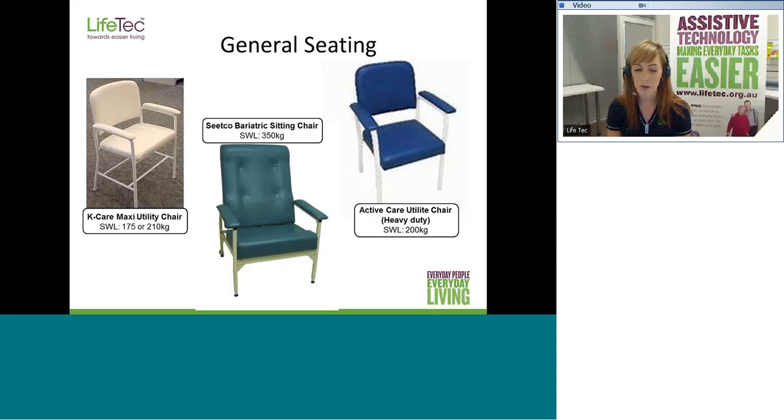If the width of the chair is suitable but the weight of the chair is also heavier, it may be difficult, or the person might be unable to maneuver it.